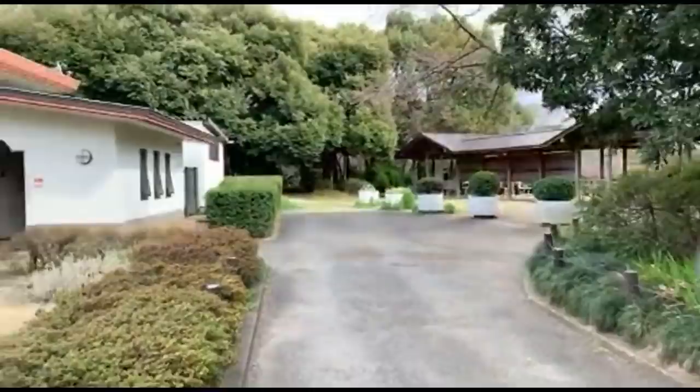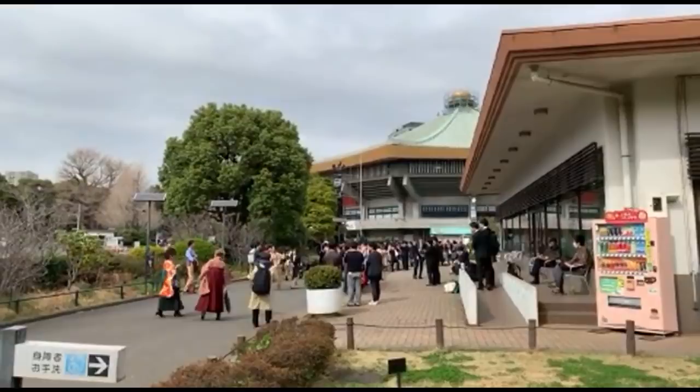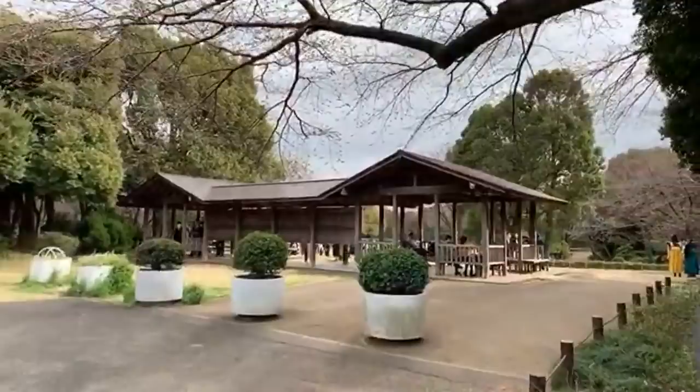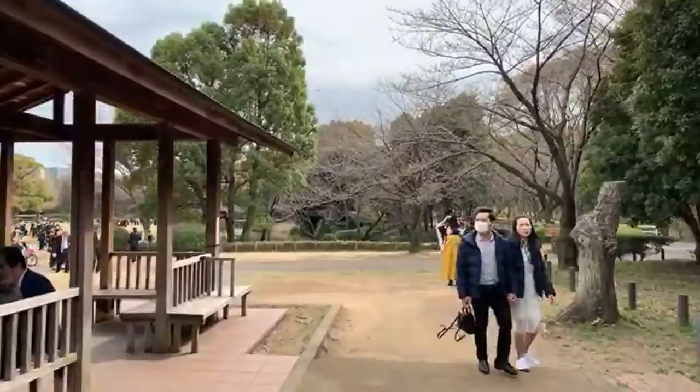Not a kimono, a hakama. Thank you. You're right, they're hakamas. All right, onwards from the Budokan. Hakama is just the bottoms. I've worn a kimono maybe 3 times in my life. Twice for NHK, once for my wedding.